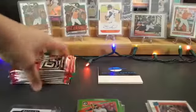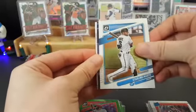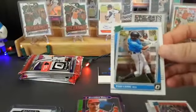1, 2, 3, 4, 5, and 6. All right, pack 1, Noah Syndergaard for the New York Mets, Starling Marte, Miami Marlins, Joey Votto, Diamond Kings, and rated prospect also for the Marlins, Yiddi Cappe.